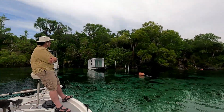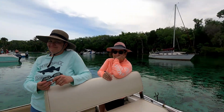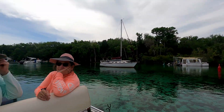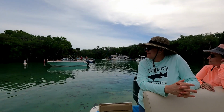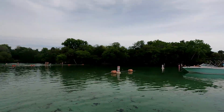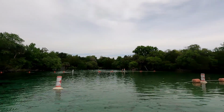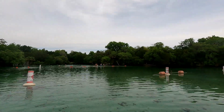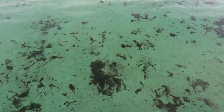Here at Silver Glen on the St. Johns River with the girls. And even for a Monday, on a weekend, this place is like freeboard to freeboard boats. So up there is the big spring coming out of the ground. The water is 74 degrees and crystal clear. That is the water.